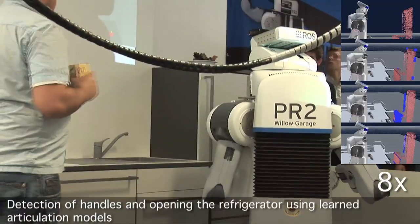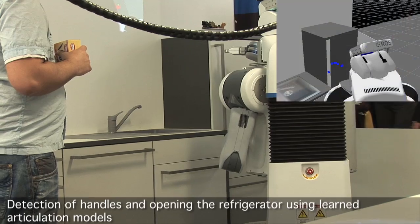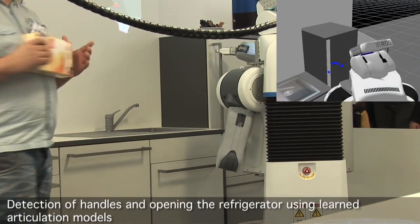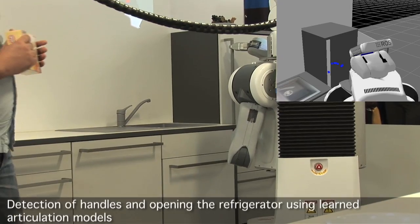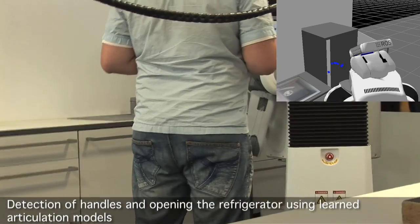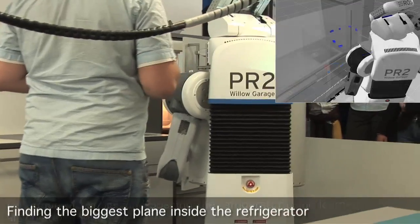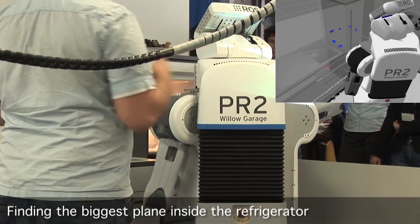James moves to the predefined pose in front of the refrigerator and opens it using an a priori learned articulation model which is saved as part of James' environment model. James detects the handle in the same way as it detects the objects on the shopping rack, only this time the supporting surface, that is the refrigerator's door, is vertical.